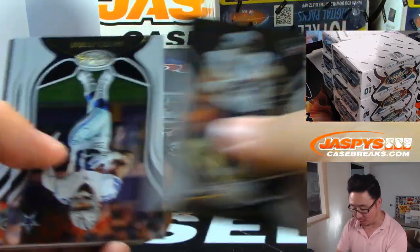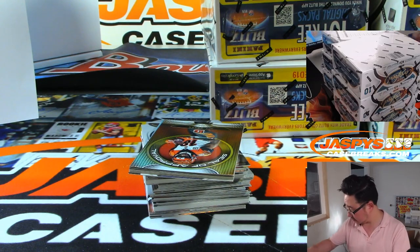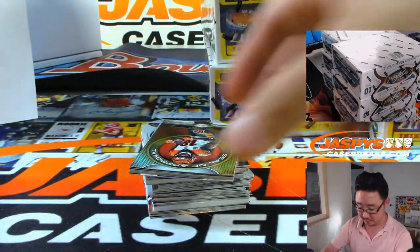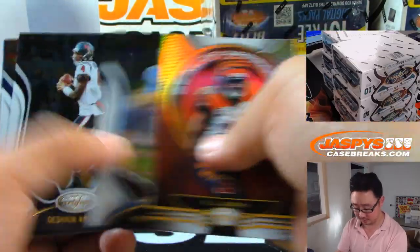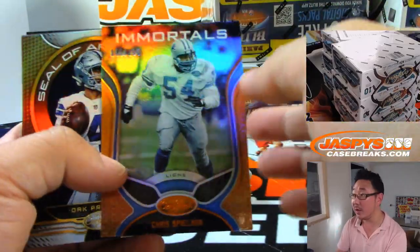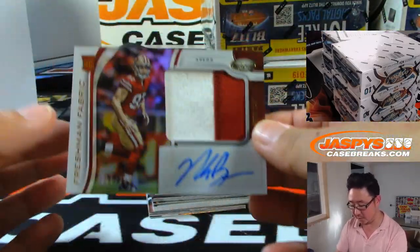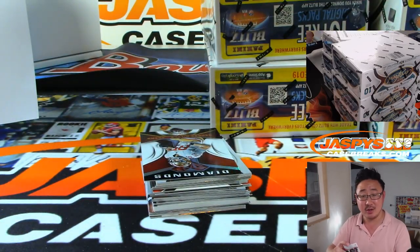All right, next box. I got win totals here for you folks. Win total talk. New generation relic, Hunter Renfro. That'll be for the Raiders. That's for Logan. There's AJ Green. Immortals, Devin Hester. Immortals, Chris Spielman. Nick Bosa, two-color patch and autograph. Nice freshman fabric, 55 out of 299. Chris with the Niners.